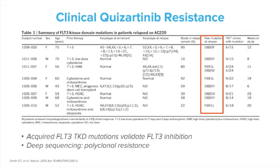The two most commonly seen mutations were at the D835 residue, which I've mentioned previously is in the activation loop, and then another residue that functioned as a gatekeeper residue, which is similar in terms of its structure to the T315I mutation in BCR-ABL, which confers resistance to BCR-ABL inhibitors.